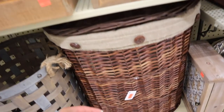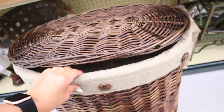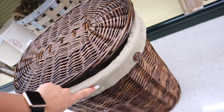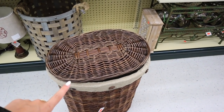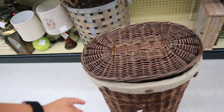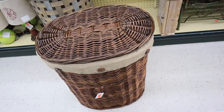These laundry baskets are gorgeous. This is reduced to $20. This is a laundry basket with a lid, and it does have buttons that secure the bag to it. You guys know, if you've been watching, I was looking for a laundry basket like this for months. Ended up buying one at HomeGoods that was like $50. That's really, really similar to this. So this is definitely a really good find.